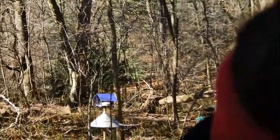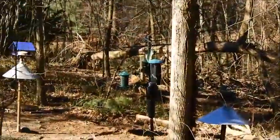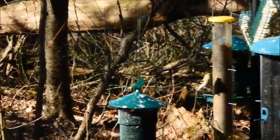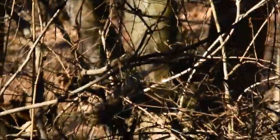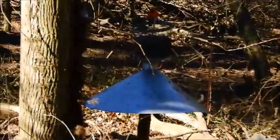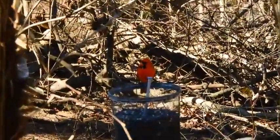Grackles are sort of irregular winter birds for us. Sometimes you'll go a winter without seeing them. They tend to be more common in Central Park for some reason. So it's kind of fun to see one, and then I think there was at least one more scratching around on the ground behind. Are they related to ravens or crows at all? No, they're not. There it is, the cardinal.